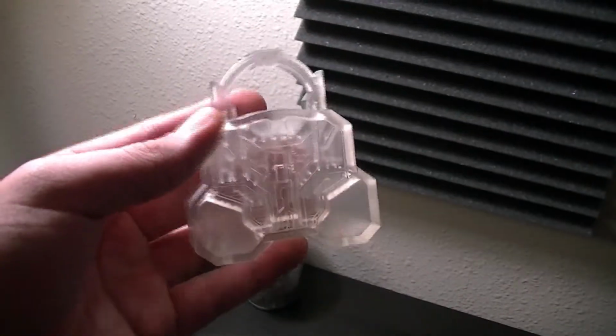The plan is to mount this on a plaque and glow some blue lighting up through it, so I can use it as a little bit more efficient decoration. Then, turning around, here's my shelf.